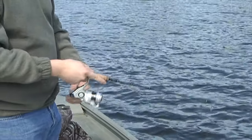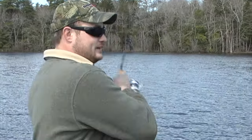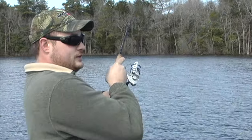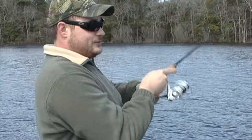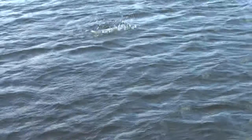Still looking for that big 26 or 28 inch pickerel to knock off all those guys on the Outdoors Boys. Hopefully we'll find him today. There's another fish on. I don't think this is him. It doesn't feel too big. Looks like another little bass.